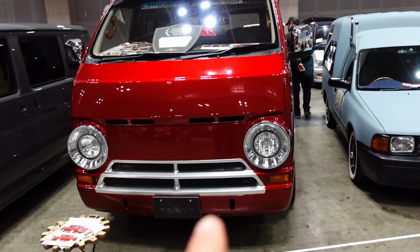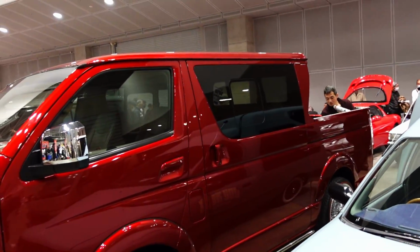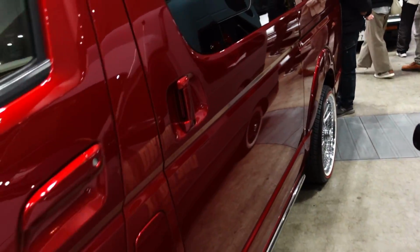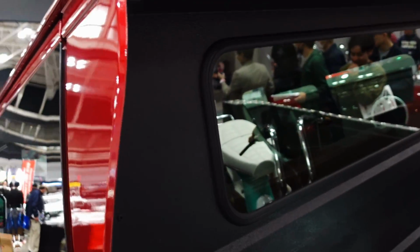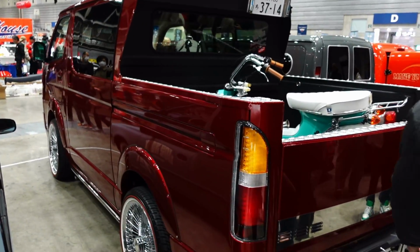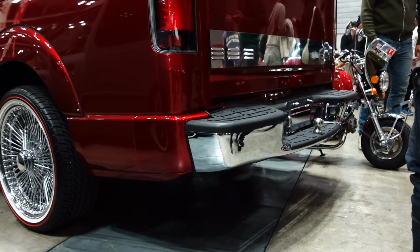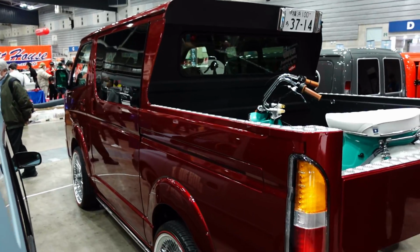All right, so we've seen this Hiace front end, the retro style front end for a new body Hiace, but I've never seen it converted into a truck. It's on wire wheels. The rear has been cut and redone. Pretty good job finishing it off in an OEM-ish type look to it. You got a bed back there for a little scooter. Well played. That actually kind of works. I dig it. They got some bumper back there. Looks like that's from a T100 or a Tundra, like a second gen Tundra bumper on there. Yeah, that actually kind of works.